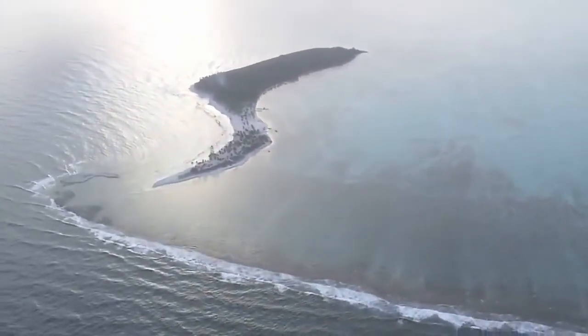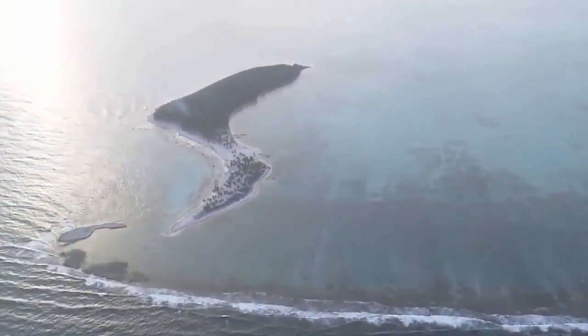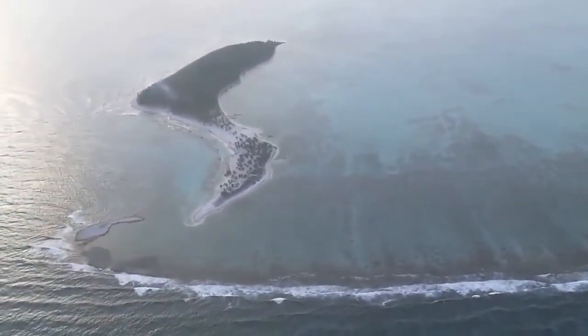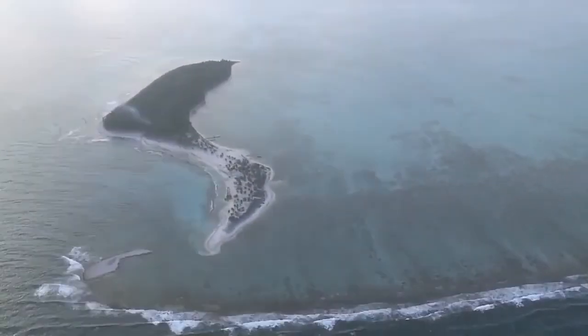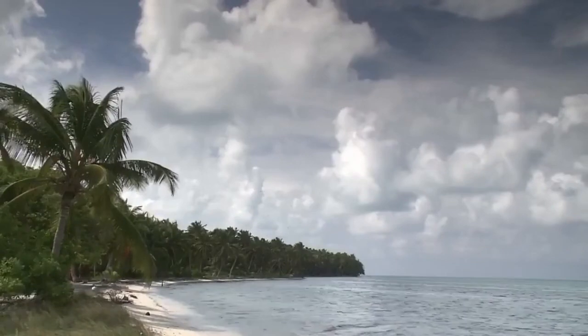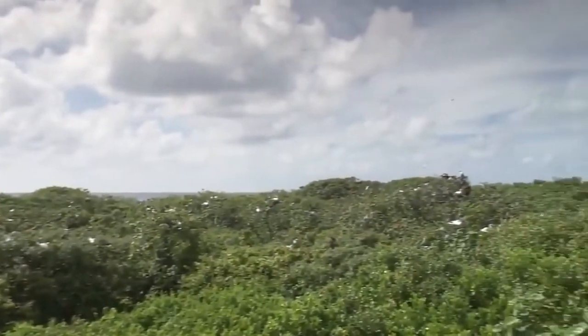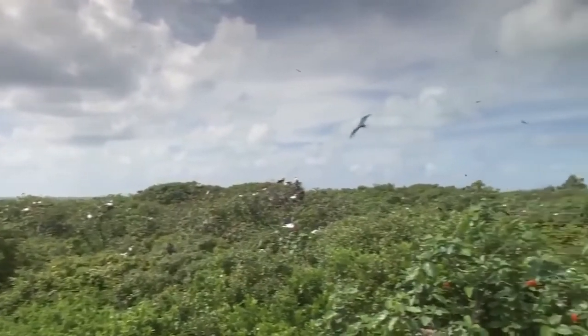Scattered in the waters around the reef are approximately 400 scattered coral atolls, called keys. One of the most famous of these keys is Half Moon Key. The forested areas of the island serve as a huge breeding ground for birds.